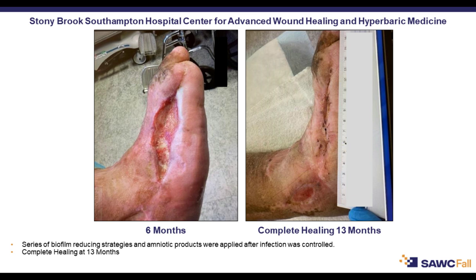A series of biofilm-reducing strategies and amniotic products were applied. I have to say that in the last 3 to 4 months we made more progress, but this patient now has his leg, and that's the bottom line here. Complete healing at 13 months.